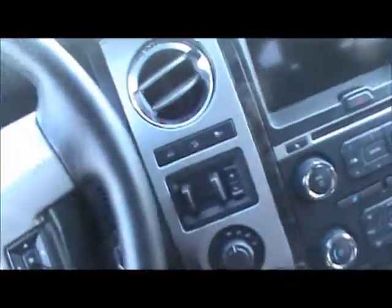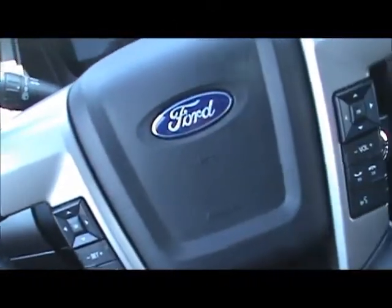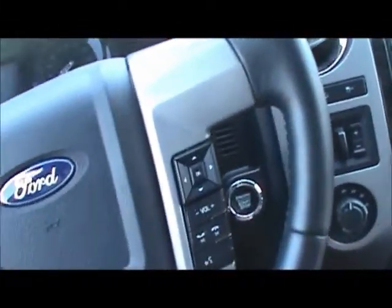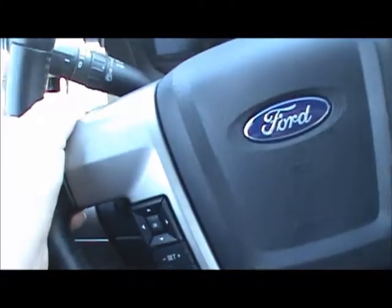The interior pretty much remains unchanged since 2007 when this generation first came out. Of course, there have been quite a few updates, including the steering wheel, which comes out of the 2009 to 2014 Ford F-150. Push button ignition.